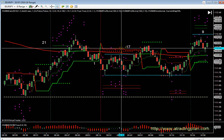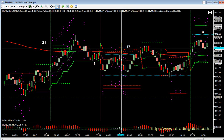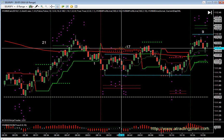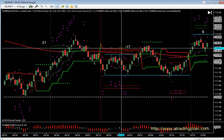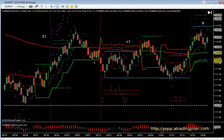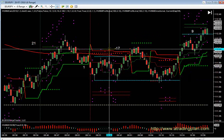Use the indicators. Work around the indicators for your profit, for your stops. If you can work around a current swing level, if you can work around the profit line, the directional, do it. Round numbers. If it's not too much of a stretch, just do that. In the end, it can save you a lot of heartache. So what happens here? I'm going to show you.